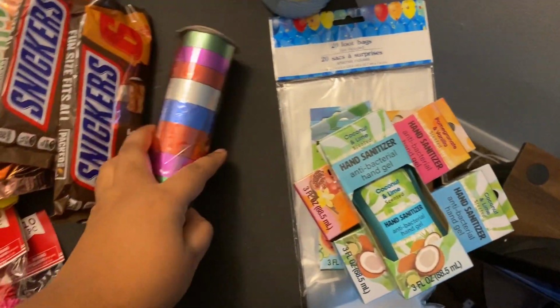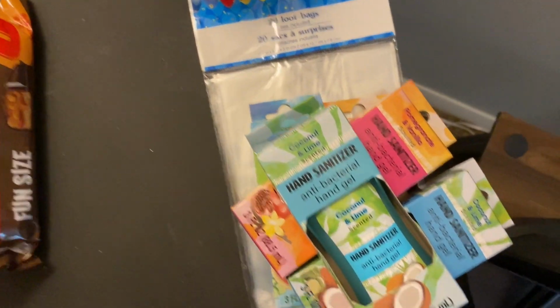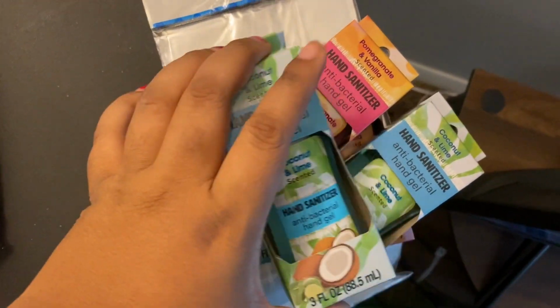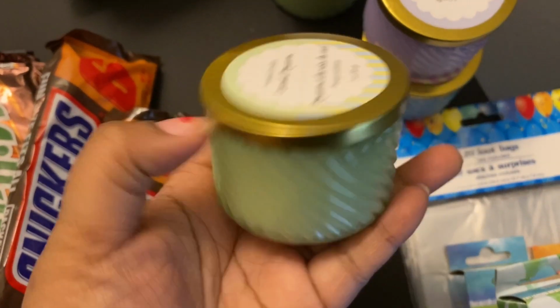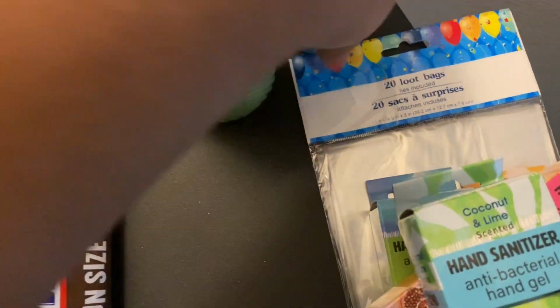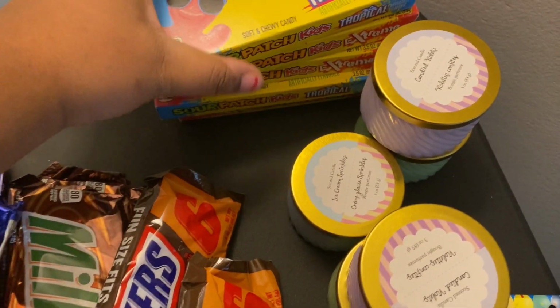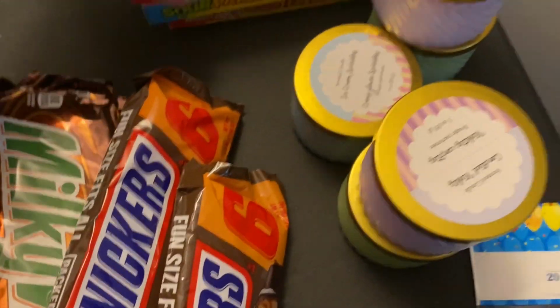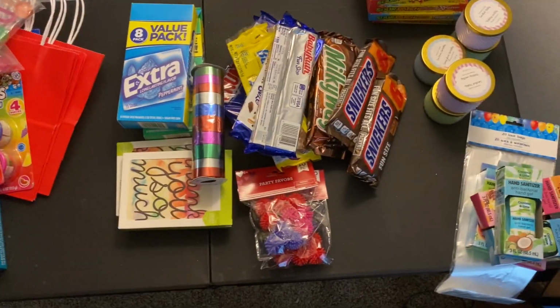And then all of this stuff is for the winners. So I got 20 loot bags. I got hand sanitizers. I have 5 because the team that won, it was 5 of them. I got these beautiful candles. The jar is what drew my attention to it. They're so cute, and they're only $1.25. My favorite, hands down, is the blue. But they only had 1 blue, so, you know, it's fine. And then each loot bag will have Sour Patch Kids, because who doesn't like Sour Patch Kids? That'll be specifically for the winners. So I'm going to get ready and put all this stuff together, and then you're about to see me do it right now. Let's get into it.